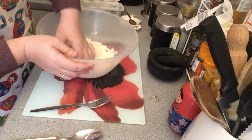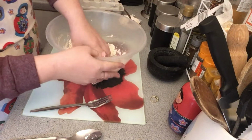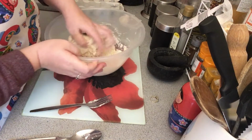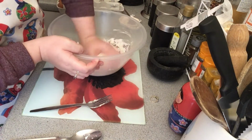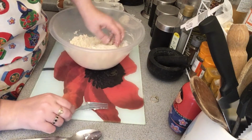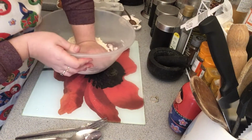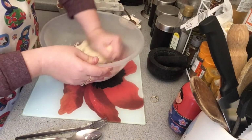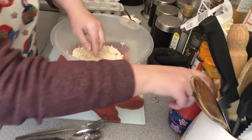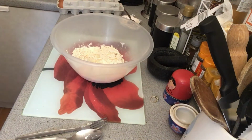Sometimes you might want to add a little bit of water to the mix, depending on the size of your eggs really. And obviously you want to be using large eggs ideally, but eggs aren't uniform in size, so you may find that you want to add a little bit of water if it's not coming together, and I think I may need to do that, so I'm just going to take my measuring cup.